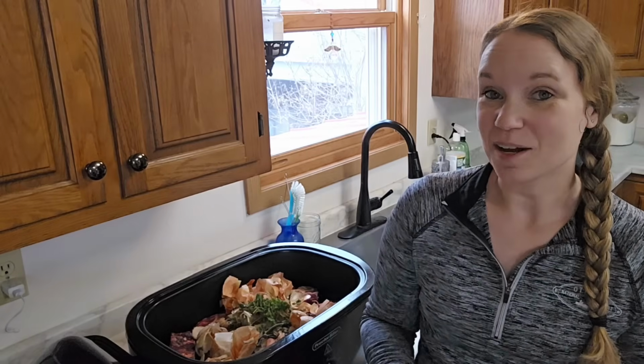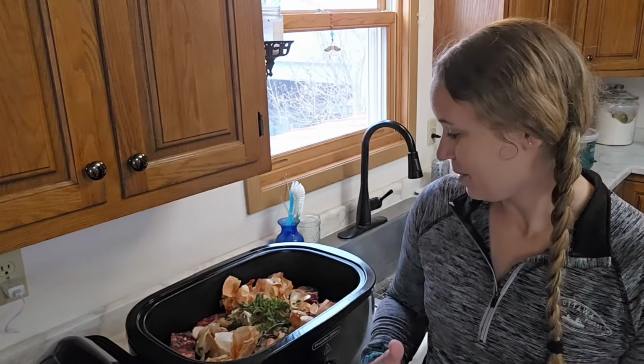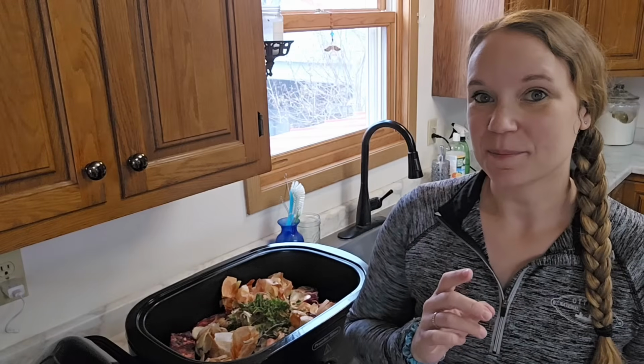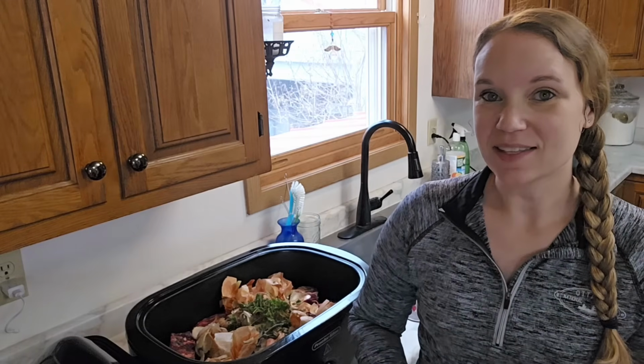I've never canned up beef broth, and anytime a recipe calls for it, I use chicken broth, but I'm really excited for a nice, rich beef broth. Shelf stable, I have it ready to go. We'll can this a bunch in quarts, and then we'll do some into pints, because sometimes you only need a little bit. I'm just gonna do this on low.